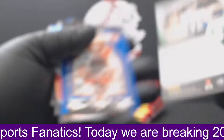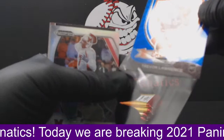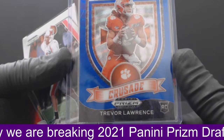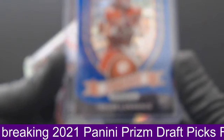So here's a Justin Herbert red. Not numbered, but still cool. Speaking of cool, here's another Trevor Lawrence. This is a Crusade blue rookie. This is our second numbered colored Trevor Lawrence of the break. This thing's numbered to 249. Second numbered Trevor Lawrence of the break for the Jags and Tom D. Congratulations, Tom. There's another Trevor for you.